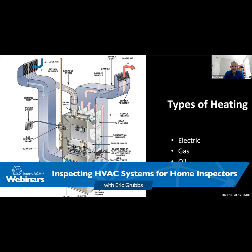When I teach this for technicians, there's a lot more that goes into these and checking the accuracy of how these components actually operate. But for you guys, you don't have to go in as depth when you guys are doing home inspections on electric heat type furnaces.